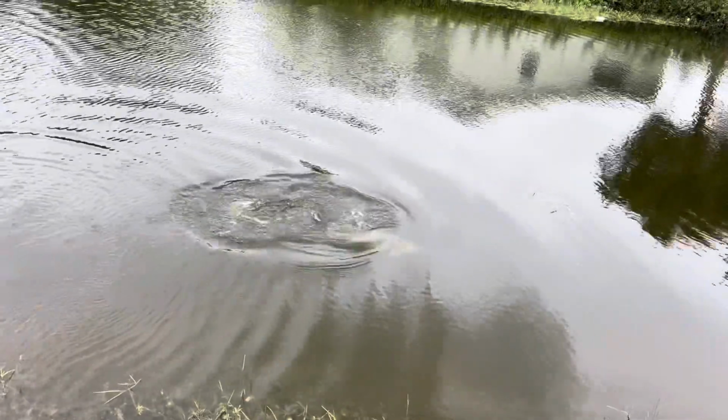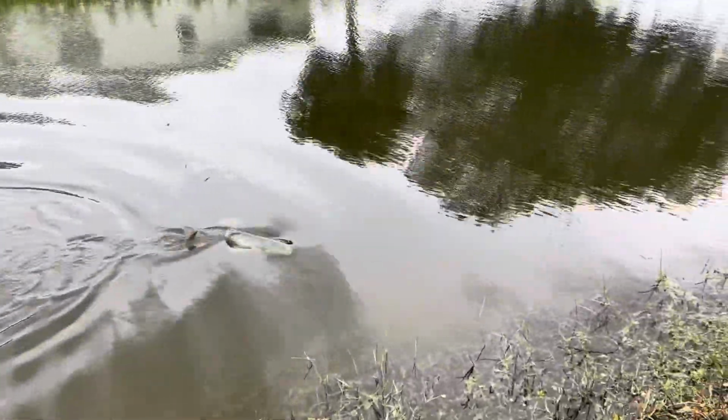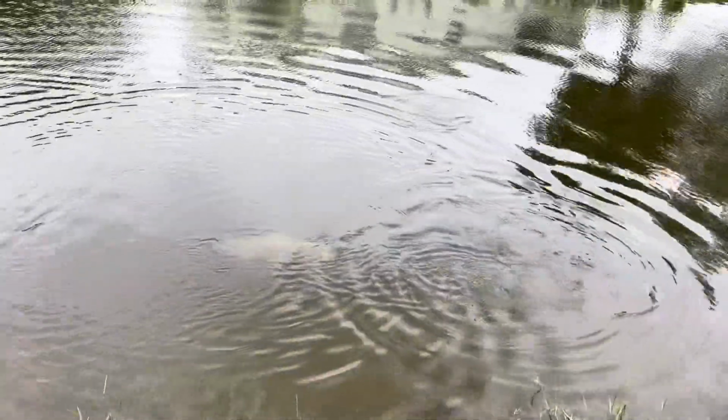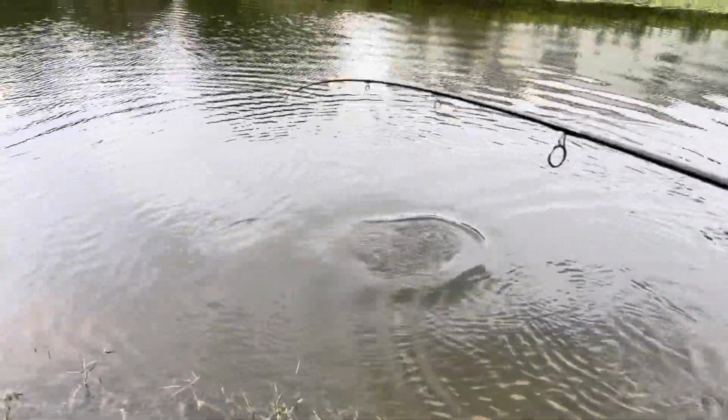Jumping Jewfish. Look at this thing. Where's the net, son? It's almost like deja vu. I'll go in there and get him. Hold on, he ain't ready yet. This one's a fighter.